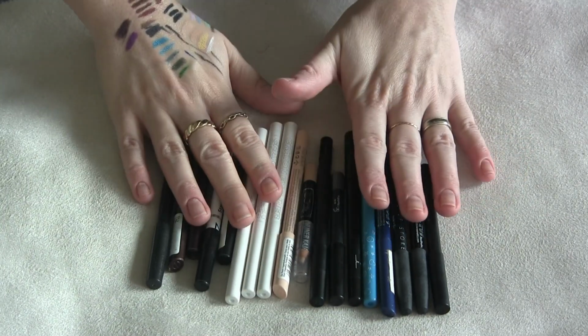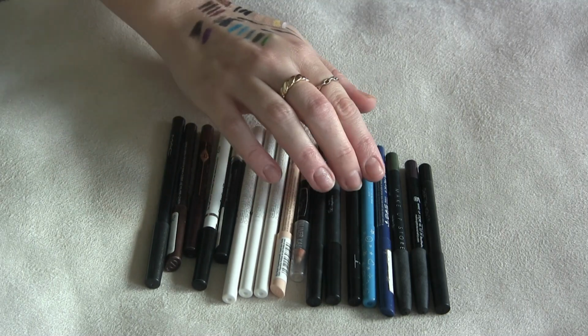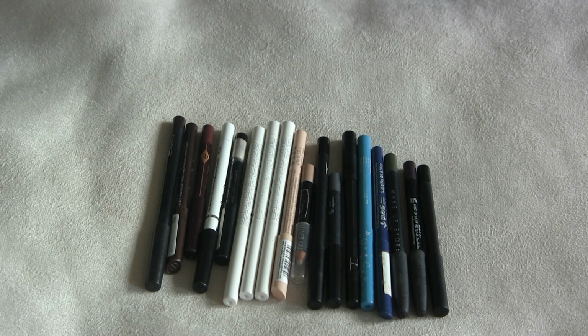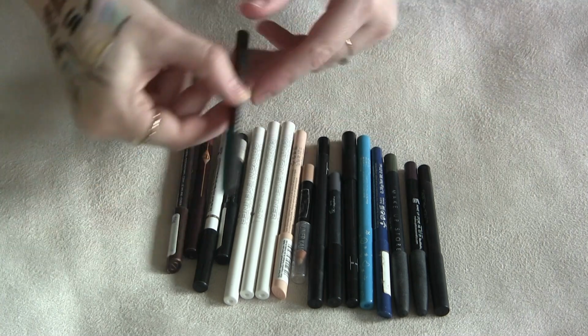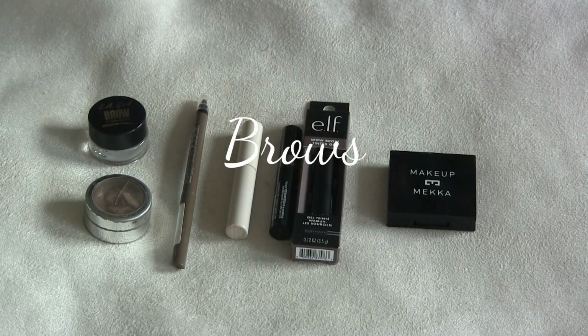This was difficult for me, but now I'm left with 2, 4, 6, 8, 10, 12, 14, 16, 18 eyeliners. I had 25, and last year, 2014, I had 20 plus 9 liquid liners as well. So I think this is good. Let's look at how many are not cruelty free. Okay, so the MAC Teddy is the only one that's not cruelty free. That's really nice. Next, we have brow products.